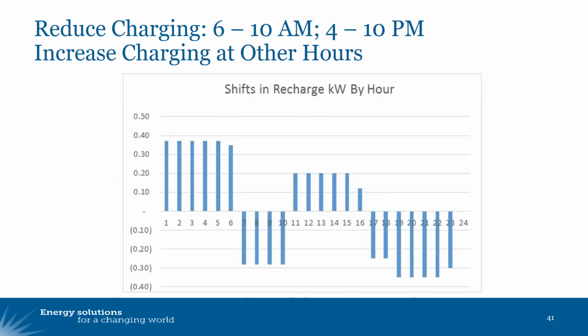But remember, that tank holds a whole day's supply. We could reduce the charging from 6 to 10 in the morning, shown as the negative here, increase the charging at other hours overnight and in the middle of the day when the wind is blowing and the sun is shining, and then turn that water heater off and coast through using the storage in the tank in the evening after the sun goes down until the load drops and the wind picks up.